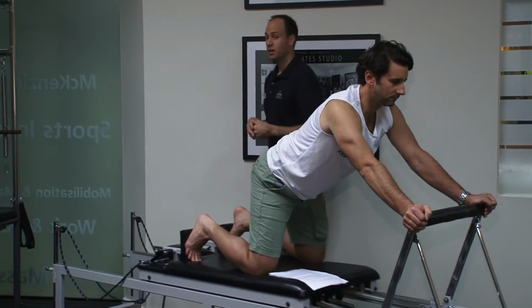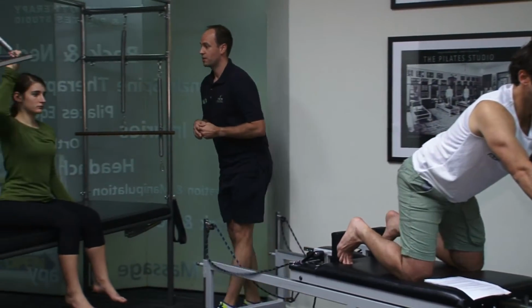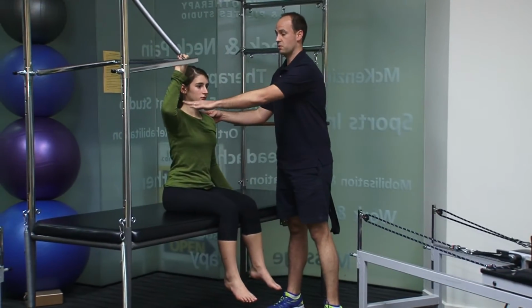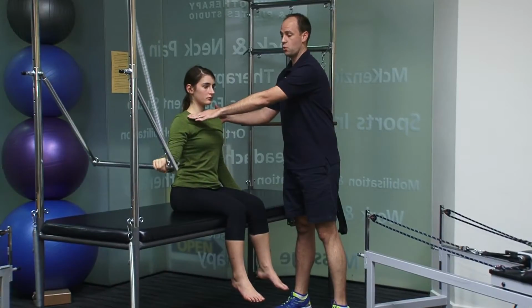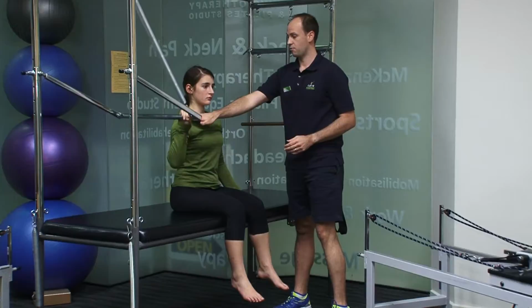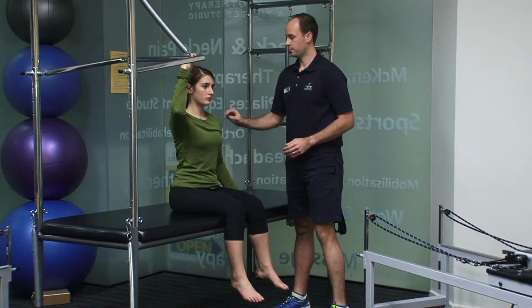So then we can move over to Olivia, and Olivia is going to show us a nice little postural exercise. So the exercise that we're going to do is just to focus on her posture, keep her shoulder down, and then just trying to move through her arm. So keeping down through here.